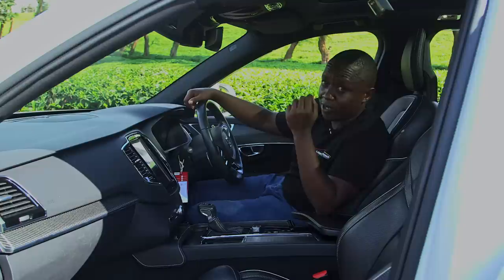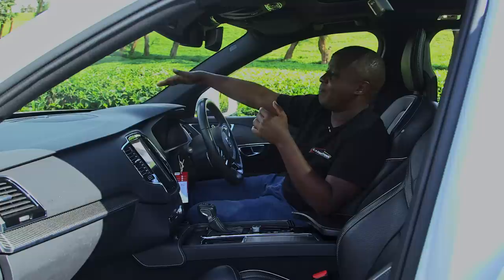Even for pedestrians, if somebody crosses the road, it's going to warn you. You're going to see a red light on the windshield, and if you do not apply the brakes, it's going to apply the brakes for you.